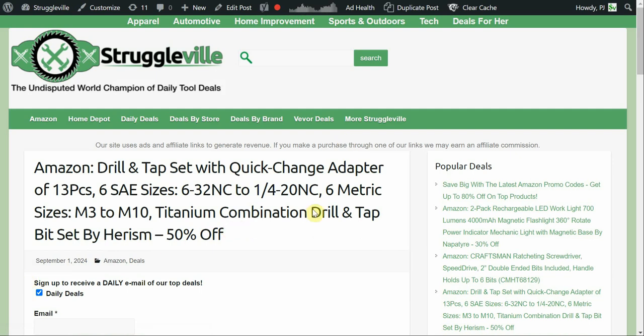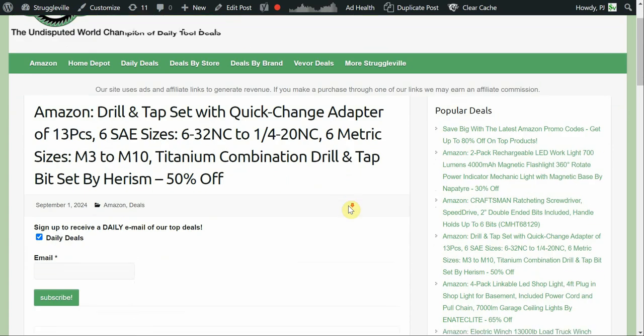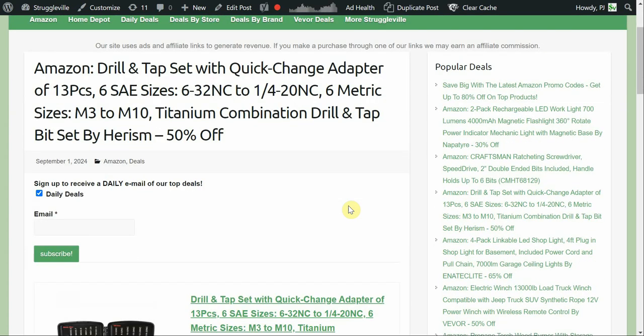Drill and tap set. Quick change adapter. I was going to say drill and tape set, and I was like, that doesn't make sense at all. Why do you want to say tape so badly? But I was dying to say tape.